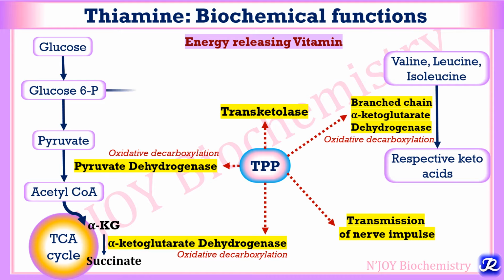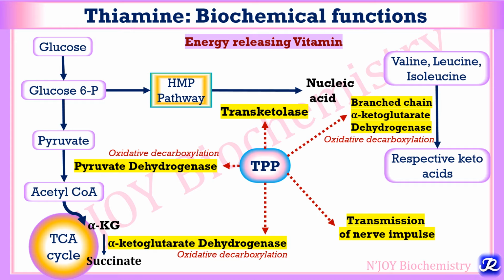Now transketolase. Transketolase is the enzyme of the HMP pathway, and the HMP pathway is very important for NADPH formation as well as it has a role in nucleic acid formation because it results in the formation of ribose sugar, which is required for nucleic acid formation. And in addition to that, thiamine pyrophosphate also has a role in transmission of nerve impulse.